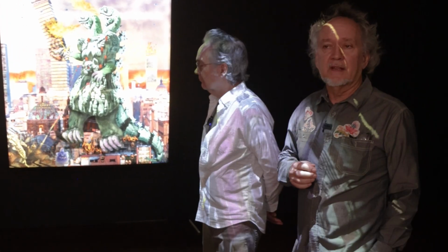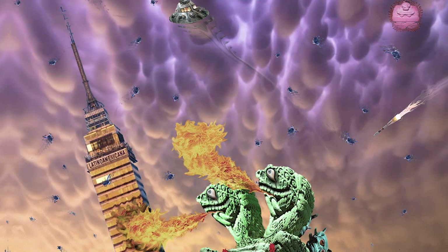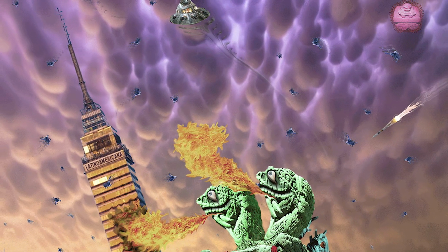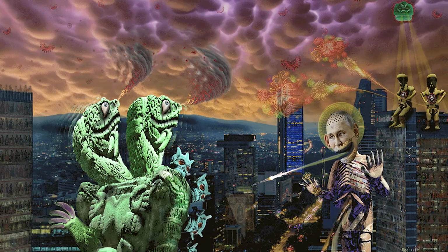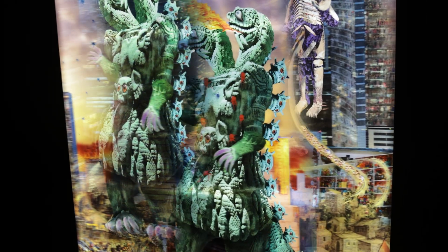So this room is a kind of movie posters. We have the poster of Quadzilla, which is Coatlicue, the great Aztec goddess, sort of a mother nature effigy that's very grumpy because we haven't been good to nature. So she's destroying Mexico City, and this is the poster for her movie.